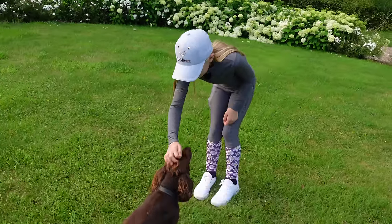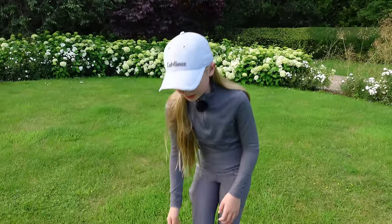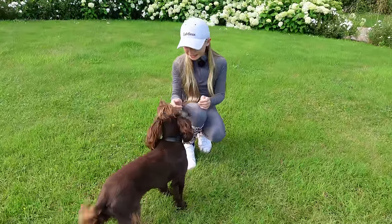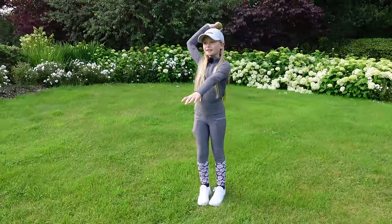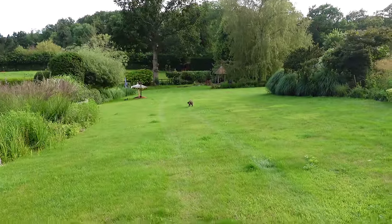Hey, Mocha! Oh, you've been running through bushes and you've got sticky balls all in your hair. So this isn't actually my dog. This is the dog that lives here. And how cute is she? Do you want me to throw it? Drop. You take it? Good girl. Oh, Mocha!